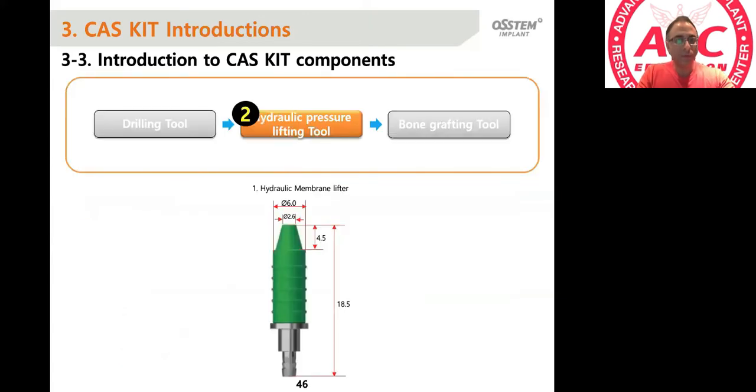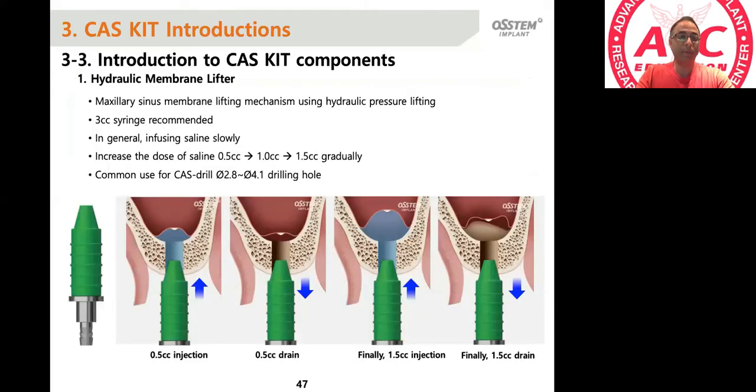The hydraulic pressure lifting tool, again, is designed to fit into the osteotomy you've created from the CAS drills, and then get an adequate seal. And this is what's important. You have to get an adequate seal for this to work. Otherwise, you may think you've got leakage or air bubbles, but in fact, you're not sealed properly and you're picking up air between the osteotomy and the hydraulic lifter. So when you place it, normally I like to use my fingers, but you can use a hemostat and just really push it up against there. And then I have my assistant watching to make sure there's no water leaking.